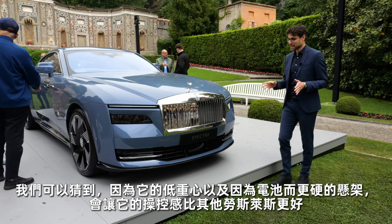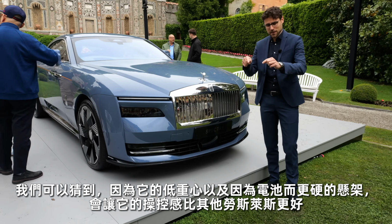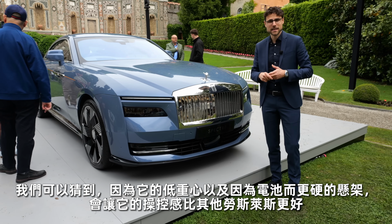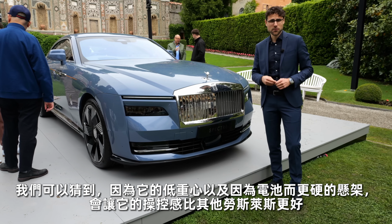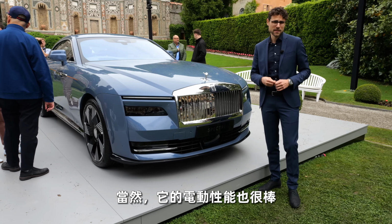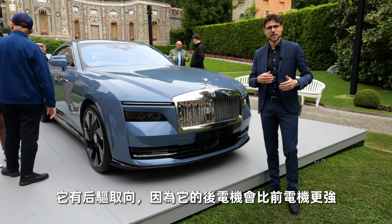We can expect that this one here, due to the low center of gravity and the stiffness coming with the battery housing, the battery itself, will drive probably better than any other Rolls-Royce so far. And of course, the electric performance is there too, with a rear wheel bias, because the rear electric motor is stronger than the front one.